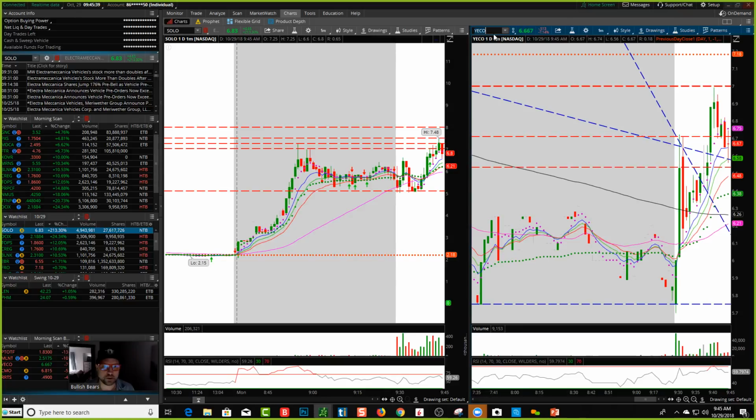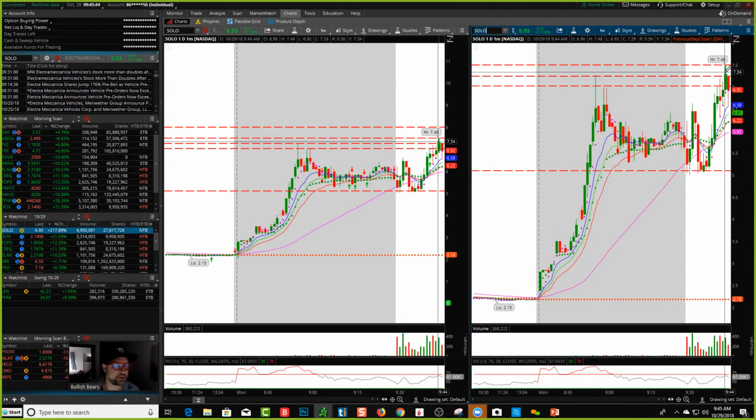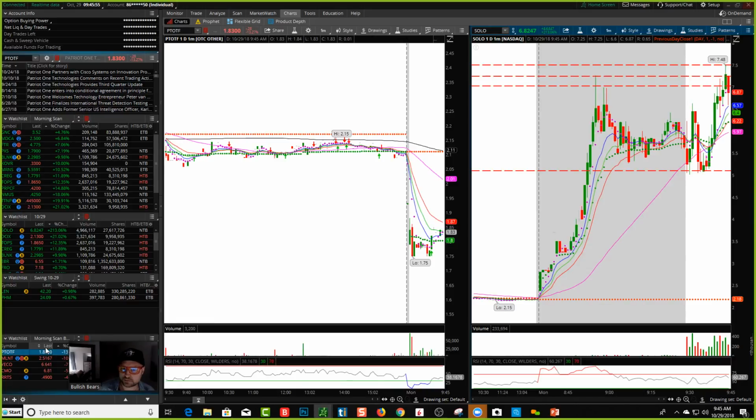I'm going to move Solo off to the side, see if there's anything else to take a look at right now. So now you got to be careful of a left shoulder, head, possible head and shoulders formation forming. Let's take a look at some of these over here.